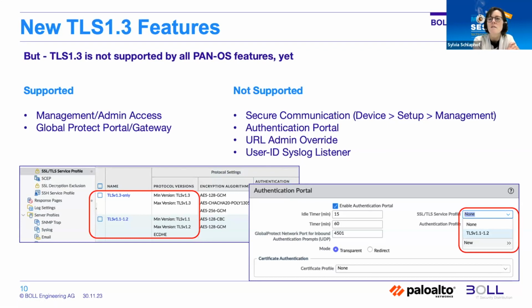This is solved pretty smart, I think, from Palo Alto Networks. So let's make an example. Let's say you have configured two different TLS profiles here. One of these is related to 1.3, the other one is not. Now if you configure your authentication portal, where we already learned 1.3 is not supported, and you choose the TLS service profile here, you only get the list of those profiles which do not belong in some way to 1.3. So you just get the list of the supported profiles, but not the ones that are not supported.